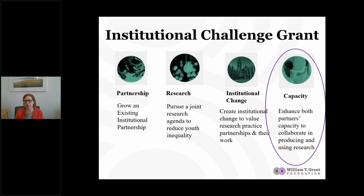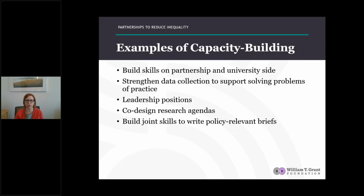Let's turn now to talking about the goal of developing the capacity of both partners to collaborate on producing and using research evidence. Research we have supported on the use of research evidence at the William T. Grant Foundation shows that one of the barriers to using research to inform policy and practice at public agencies and nonprofit organizations is a lack of capacity to do so. Capacity in terms of time, resources, and/or skills.